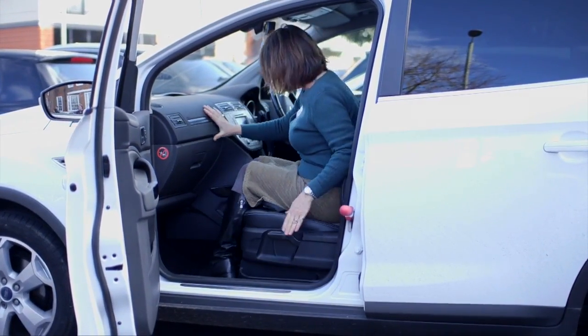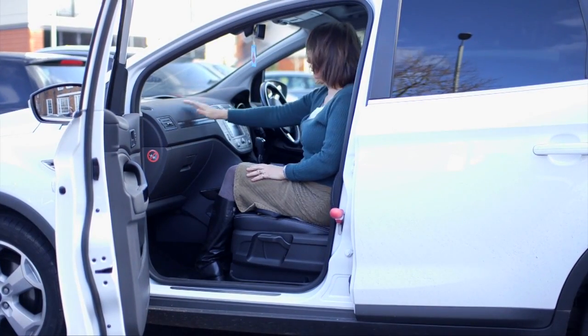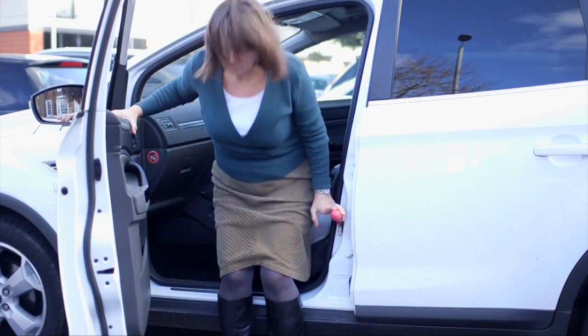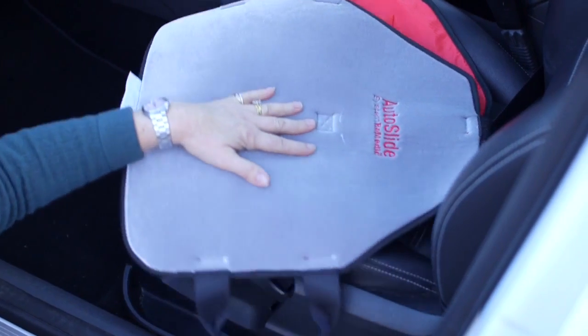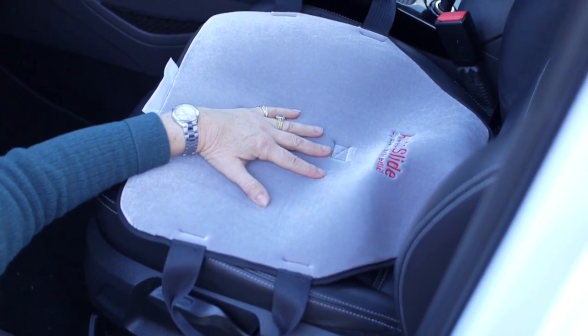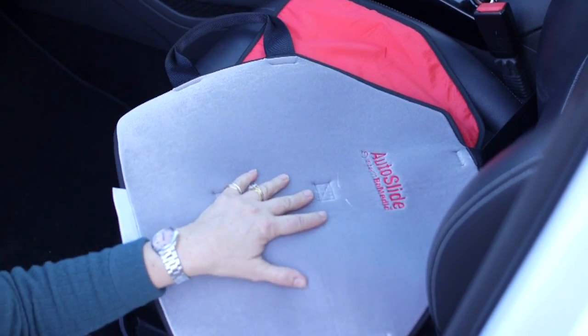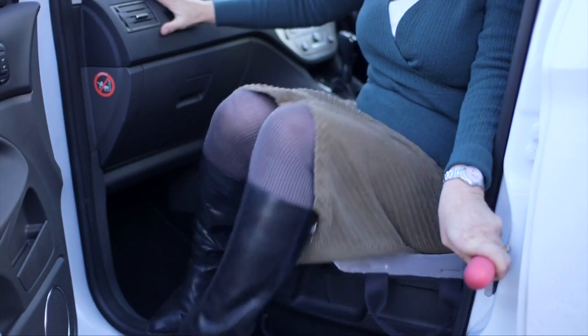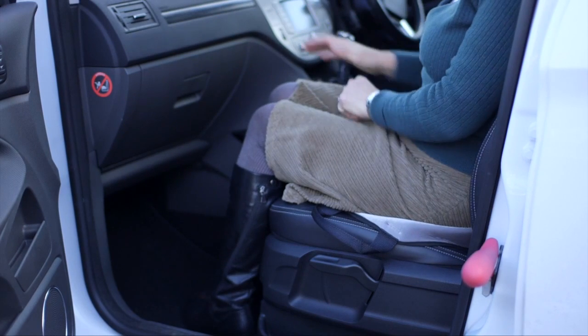The one that's demonstrated on the film at the moment is called a Ross Auto Slide, and that's slightly different because it has multiple planes of movement. So it's very different to just a plain and simple rotating cushion, which will only spin on its own axis. The Ross Auto Slide will enable somebody to slide back into the seat and rotate round and then reposition themselves within the seat, so they get a really good sitting posture.